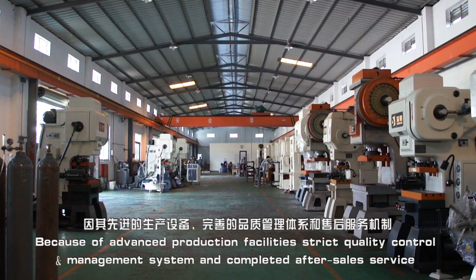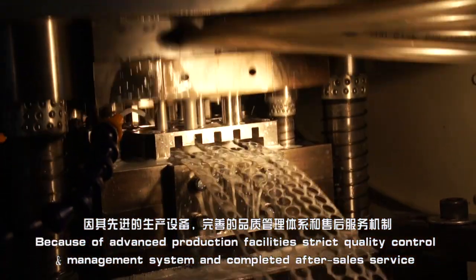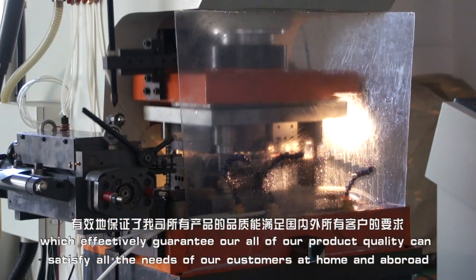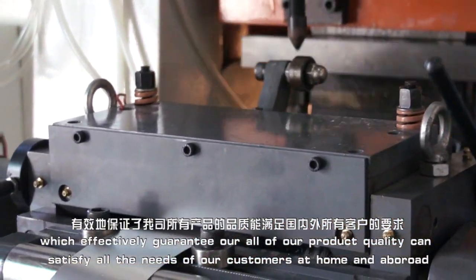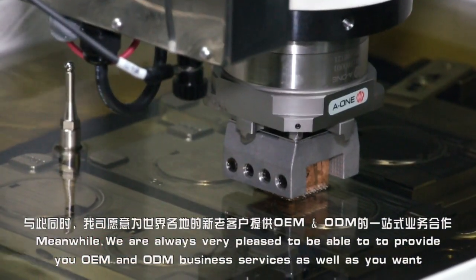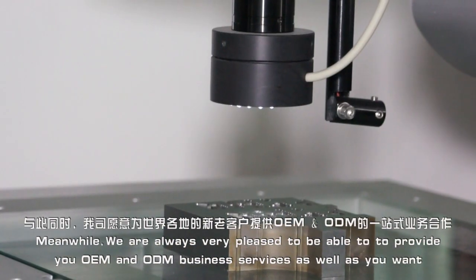Because of advanced production facilities, strict quality control and management system, and complete after-sales service, which effectively guarantee all of our product quality, we can satisfy all the needs of our customers at home and abroad. Meanwhile, we are always very pleased to be able to provide you OEM and ODM business services as well as you want.